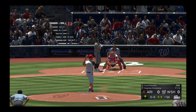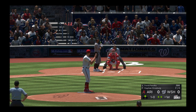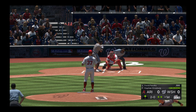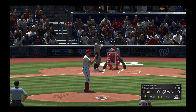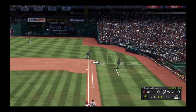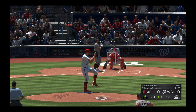So now to the plate, David Peralta, as he'll look at a breaking ball that misses for ball one. Have to find a way to get that guy home from second now. Never know how important these early runs can be. 2-0. Hit on the ground down the first baseline. And a heck of an effort over there at first, but it'll be for naught as this is a foul ball. The 2-1 pitch.